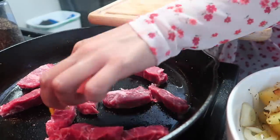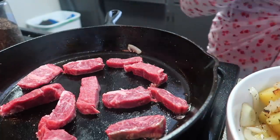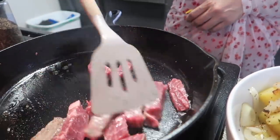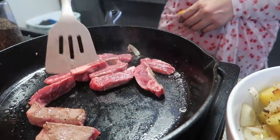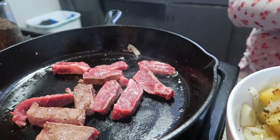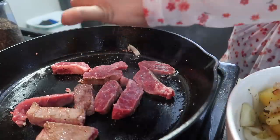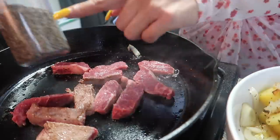It's cloudy today, but Shin and my kids went to the ocean, so I'm just here at home cooking now. It is almost 5 o'clock in the afternoon, so it's time for dinner. Okay, I'm going to add some salt on our beef. Next, I will add some black pepper.